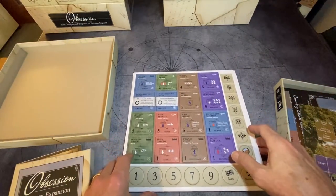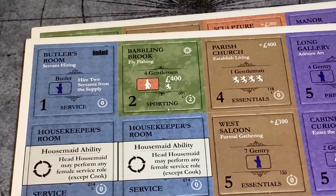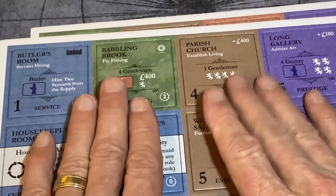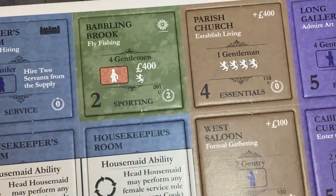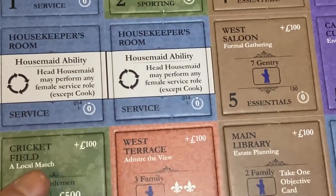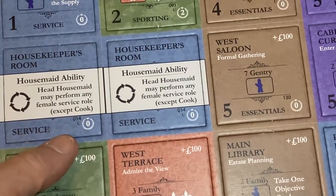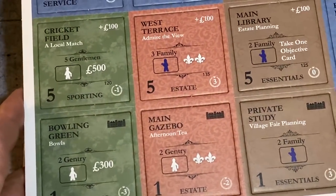Here we are. These things, this is some new stuff here. Let's zoom in a little bit. So you got the Babbling Brook and the Parish Church. Credit to the two winners for the promotional tiles. Those look beautiful. And Housekeeper's Room. I love this. Head housemaid may perform any female service role except the cook. Really empowers that head housemaid who needed a boost.